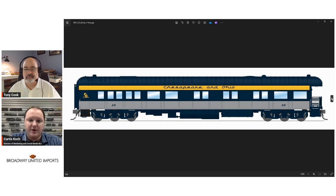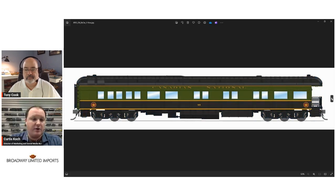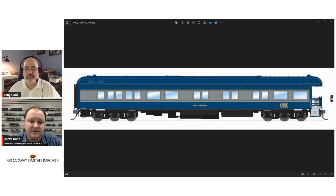But yeah, you can see the Chesapeake and Ohio one there. All of them are going to be awesome cars, really detailed. The MSRP on these cars is $99.99, but you can go through your favorite dealer and get them for about $79.99. And you can pre-order them now, and they'll be available later this year. We're aiming for the fall of this year to come into stores.